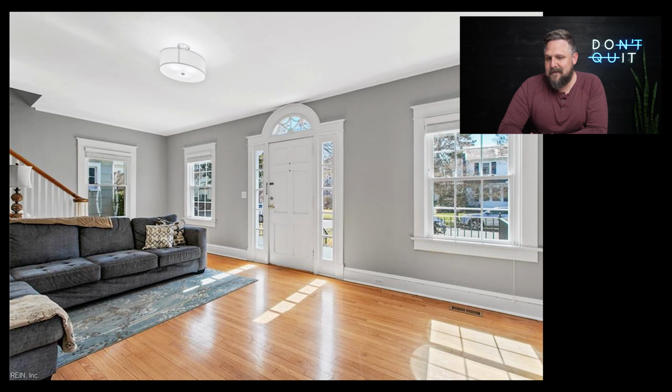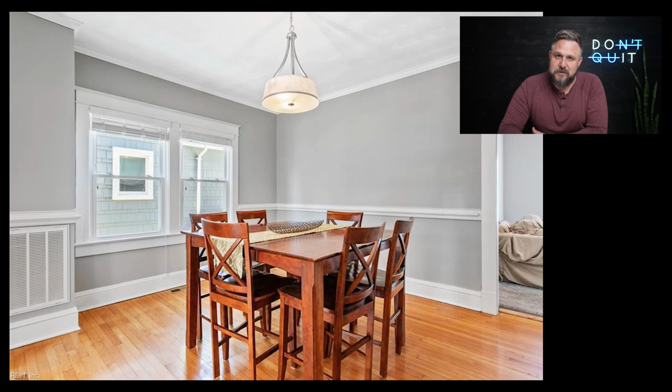It looks like they have the original wood windows in this place, which depending on who you are, they're not the most energy efficient, but they are absolutely gorgeous. Again, my place in Larchmont is very similar, has the original wood windows, and we're probably going to restore them slowly over time. This kitchen is a little bit smaller.